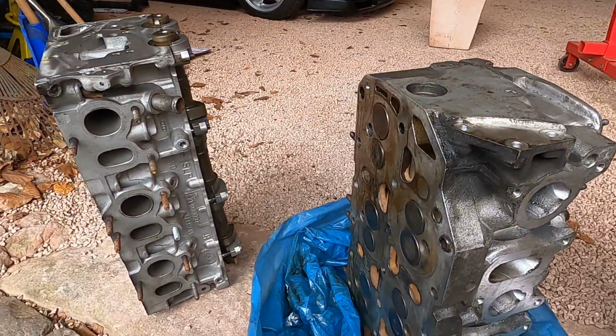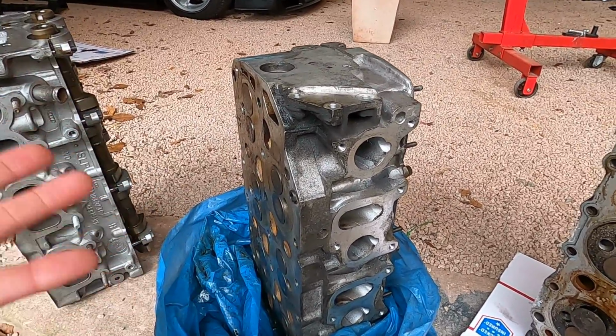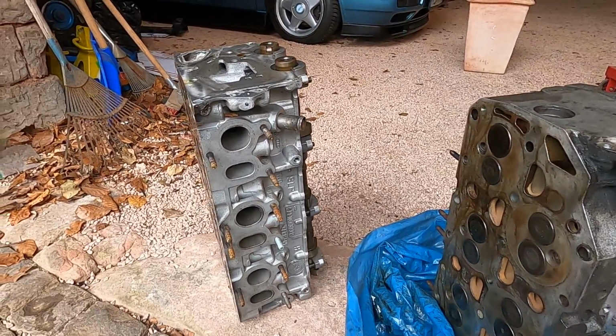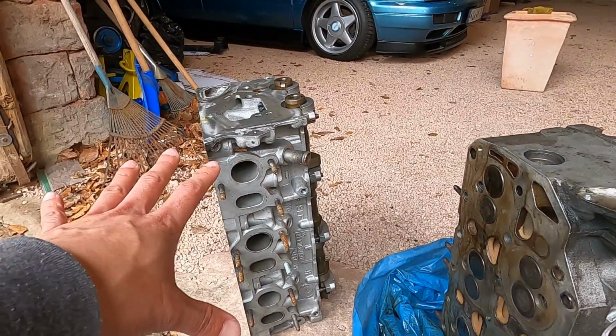I don't know if he wants to do heavy duty lifters or retainers for this one, just to make the head stronger, but we'll see. This one has all that HD. I'm so upset this head didn't work out, but that's the plan. Eventually, this will be my VR6 turbo engine.